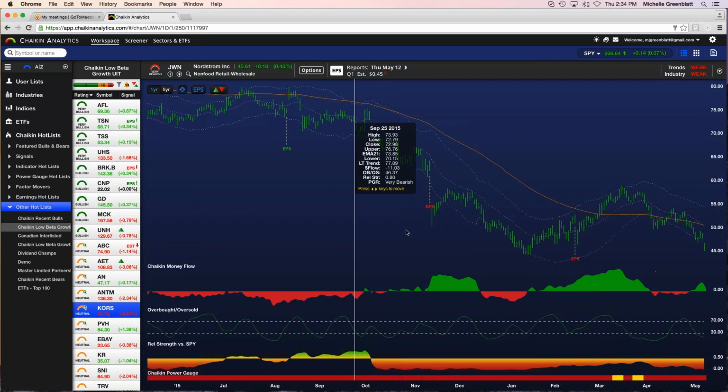Will the new program have a power gauge report on ETFs? Yes. A power gauge rating on the ETFs is coming soon. It's definitely on the horizon. It's in testing right now. They have it. They just have to make sure that it's perfect before we release it to everyone. But it's definitely coming soon.